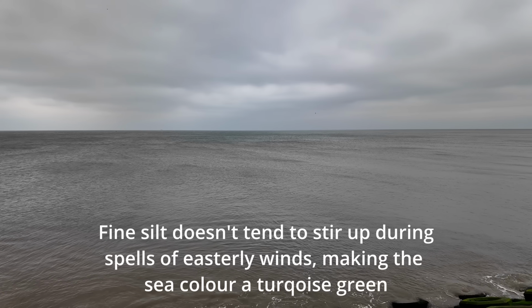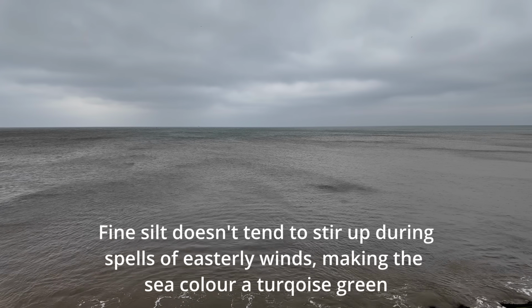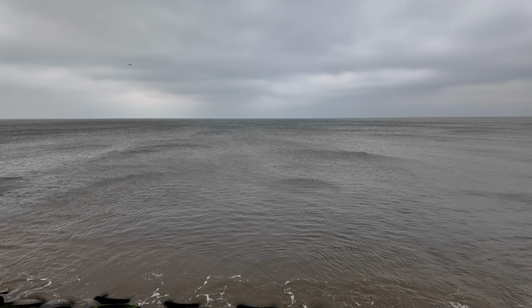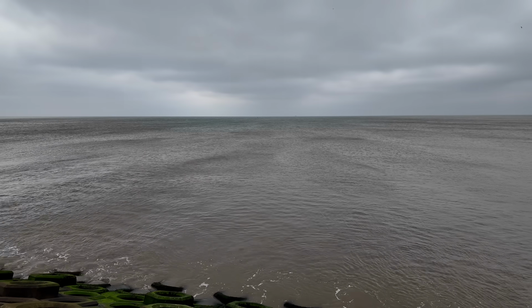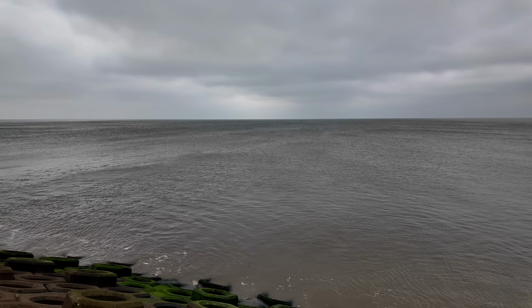We've actually got a boat out there today. But can you see how calm it is? Despite 40-mile-an-hour gusting winds. But because they're from the east, well, if it was from the west, it'd be a different story, wouldn't it? But this is how the sea looks. It's a bit like a mill pond, really, isn't it?